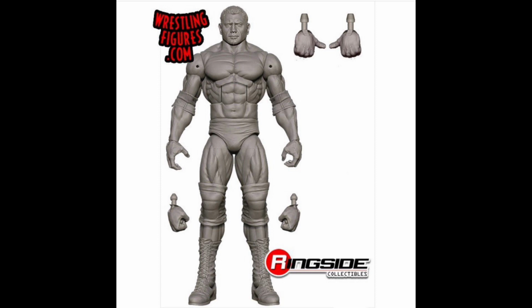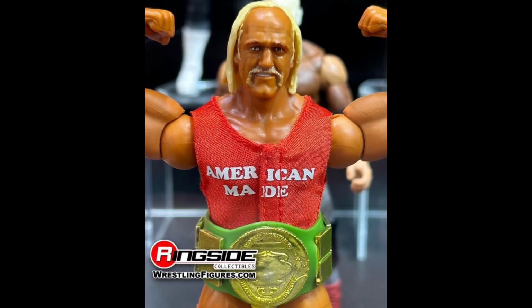There's one figure that I've been waiting on for the longest time, probably since I was a kid, to be honest. I've been waiting on this figure and finally got it. So I'm super excited for that.